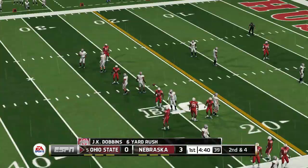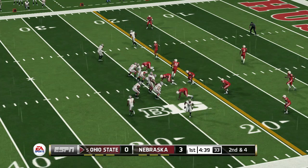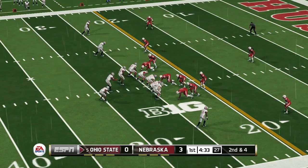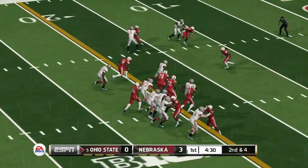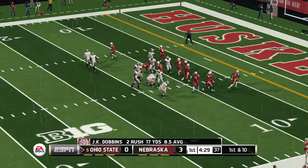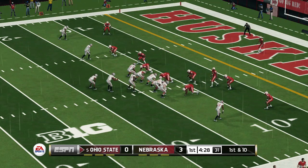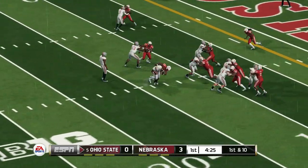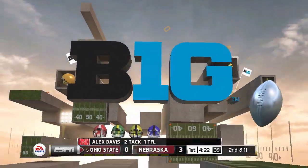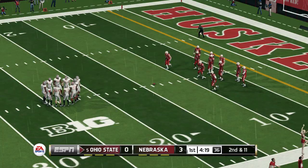He's knocked out of bounds at the 24-yard line. That'll make it second and four. Brought down at the 13. That's a gain of 11. That makes it first and 10. They'll get him for a loss. The defense was able to get really good penetration and drop him short of the line of scrimmage. 10th play of the drive.